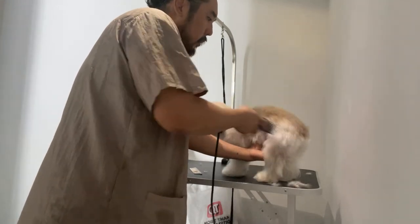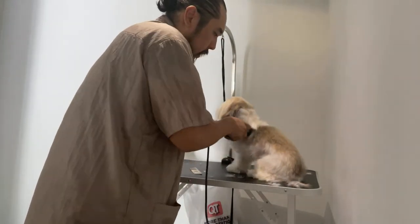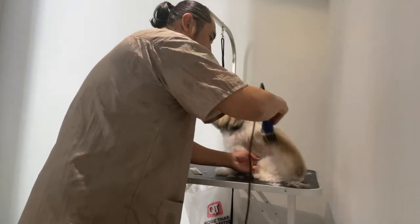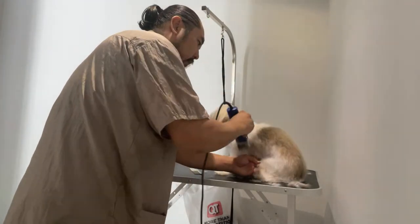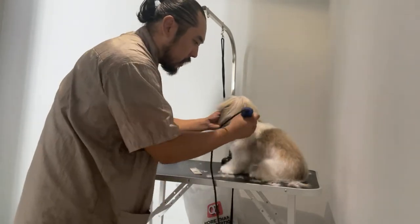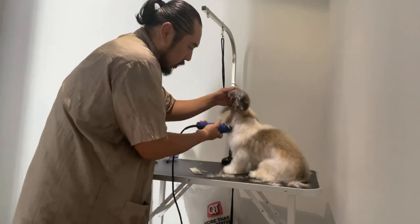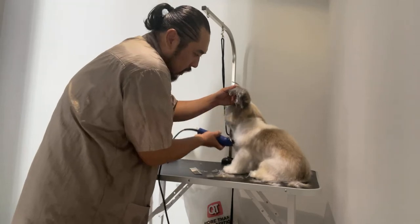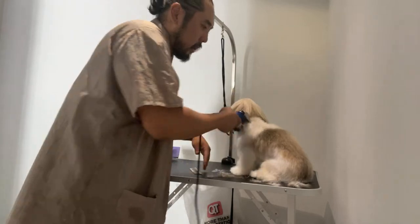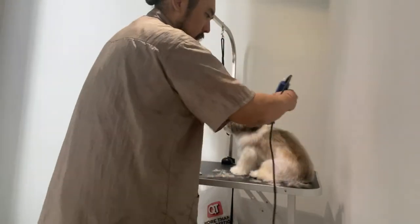Now, for you guys who do groom squirmy dogs like this, one thing that I've noticed is that when you saw that she was spinning around, rather than trying to stop her from spinning, because I'm trying to work on this side, I just go ahead and go with it and spin her all the way back around, 360, in the direction that she's already spinning. I've just been having a lot better luck with that. They're just more cooperative and willing to sit here.